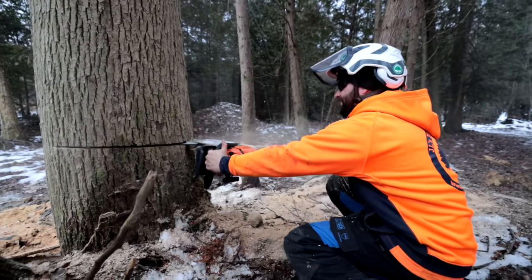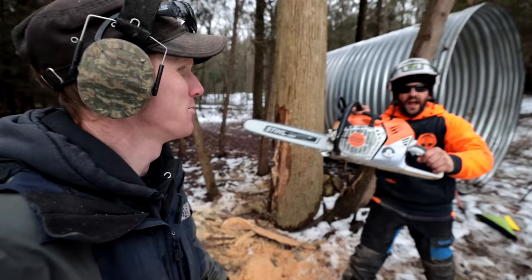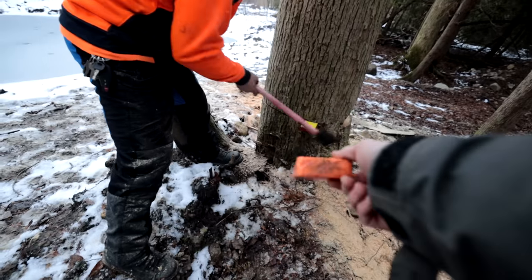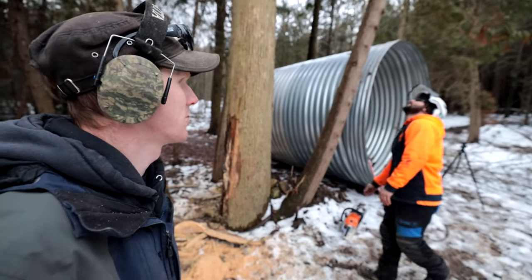I don't have the saw. If I had the saw, maybe I'd go for it. The MS 500 will help. Ooh, that's a big one. We've got a couple cedars notched in preparation for it to go into them and they'll go at the same time. So we're gonna domino these other trees that are in the way.